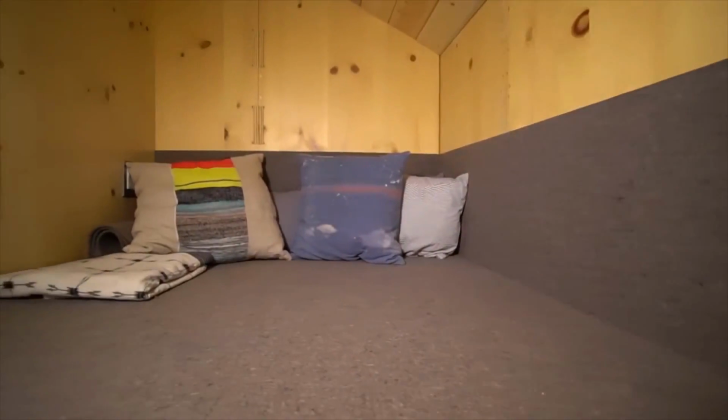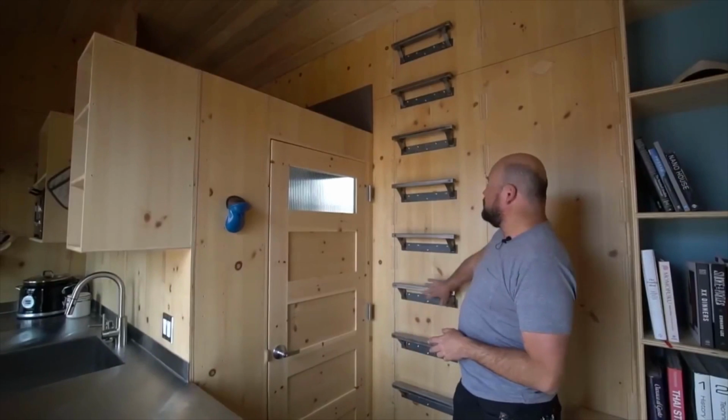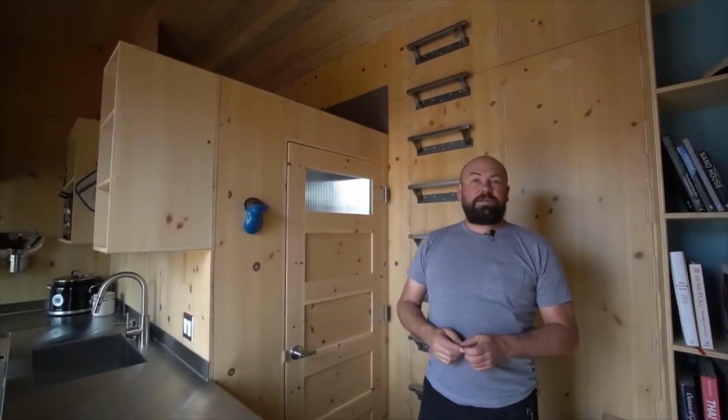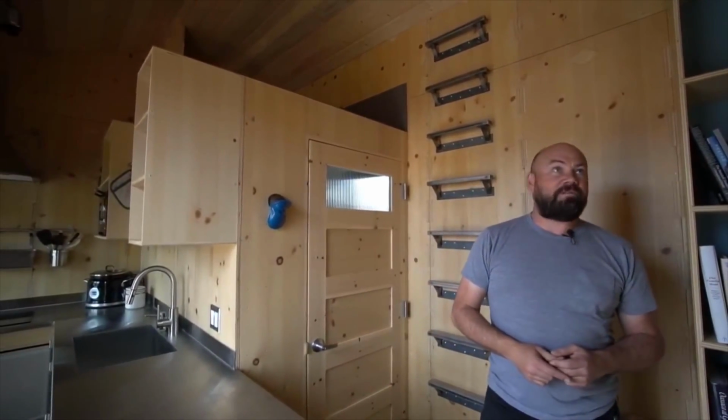Can sleep up there, or a kid can sleep up there, a guest, or I think of it as kind of a reading nook. And we just have a ladder permanently mounted on the wall for a quick climb up there. And it turns out it's a nice space. A little reading light and a little outlet up there makes it pretty livable.